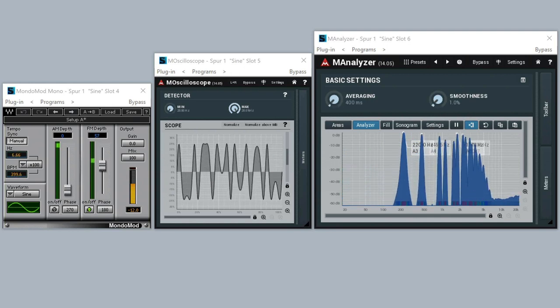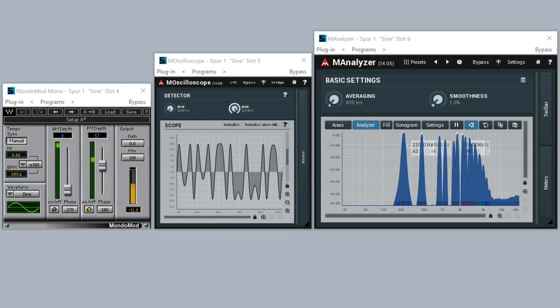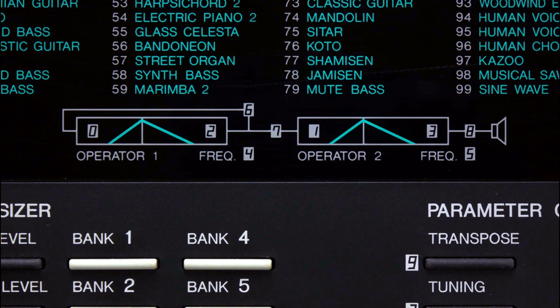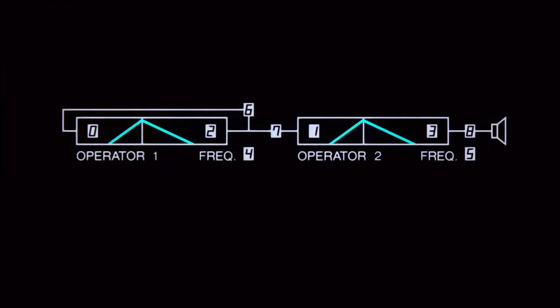A more complex waveform with lots of overtones, which leads to a different timbre. And that's what's happening inside the PSS-480. If we have a look at the little picture on the panel, we see two boxes named Operator 1 and Operator 2.